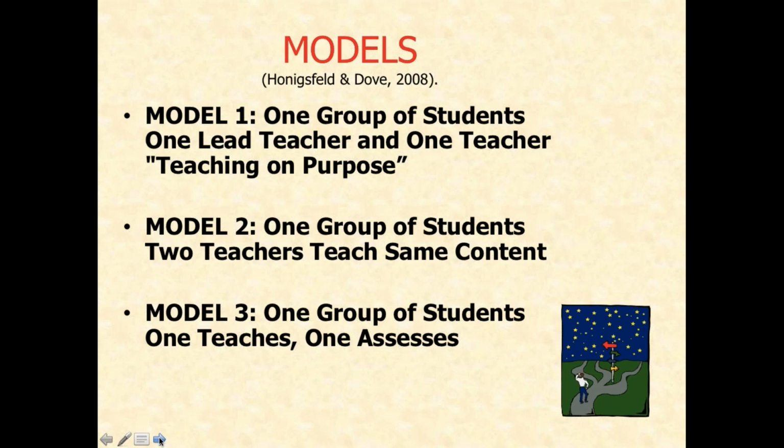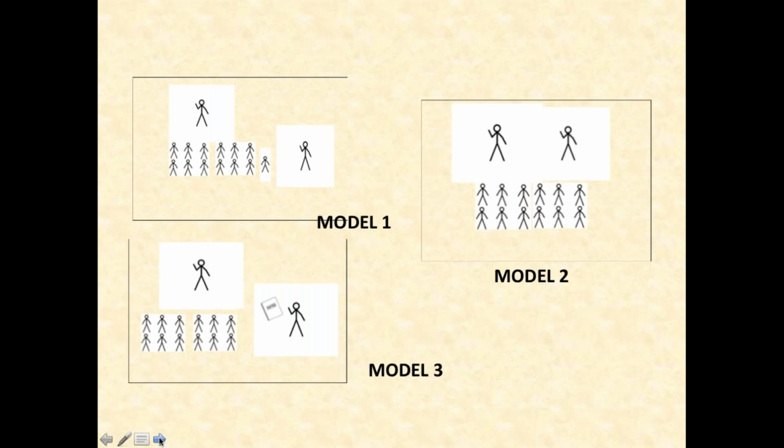We like to say that these models are springboards. They are not types of class configurations that need to be addressed with fidelity. We often see that teachers get inspired by these models, and they often make up their own or combine these models to facilitate instruction for English learners. This slide shows the first three models, just visually what they look like. We think it's very important to visualize, to imagine, and practice what these different models could look like and experiment with them in the classroom.